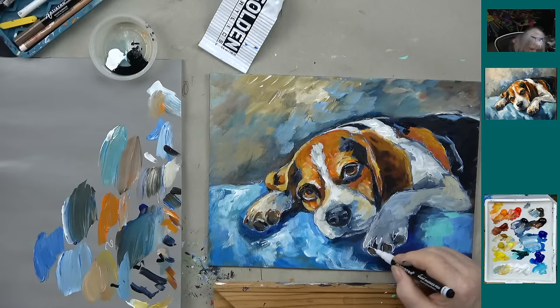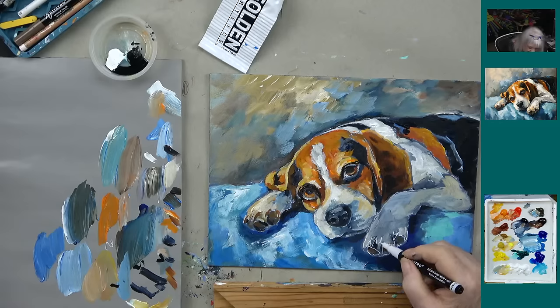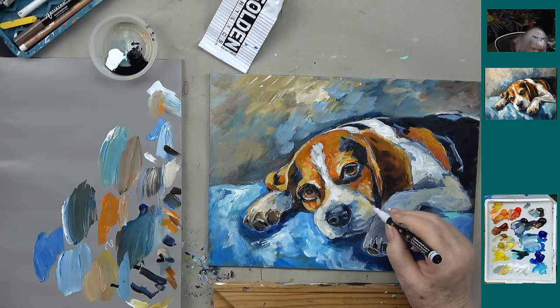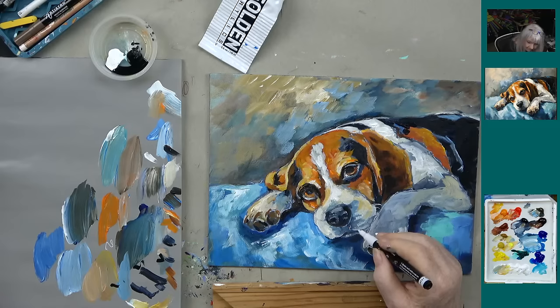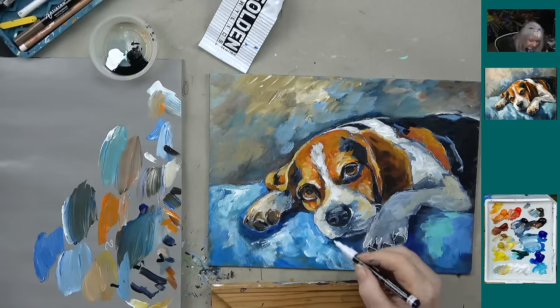This comes down, it's a heart shape, so I want to make sure that I have not lost the shape of this paw as I paint it. Okay, so I got one, two, three like that. I want something white around his nose, just a little bit right there. Okay, it's small stuff.